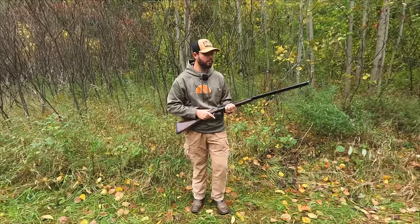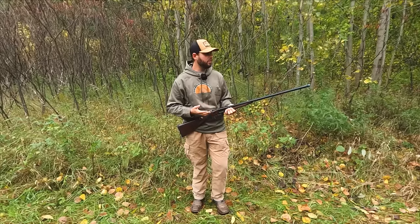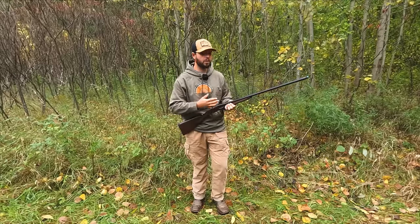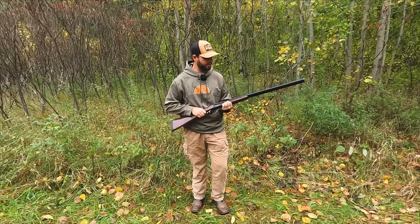I feel like it's a nice compromise between a good field gun and a good grouse gun. You still have a little bit of mobility with that shorter 28-inch barrel in the grouse woods, but then you also still have a good length barrel to be able to line up nice long distance shots out on the prairie or in an open area type setting.